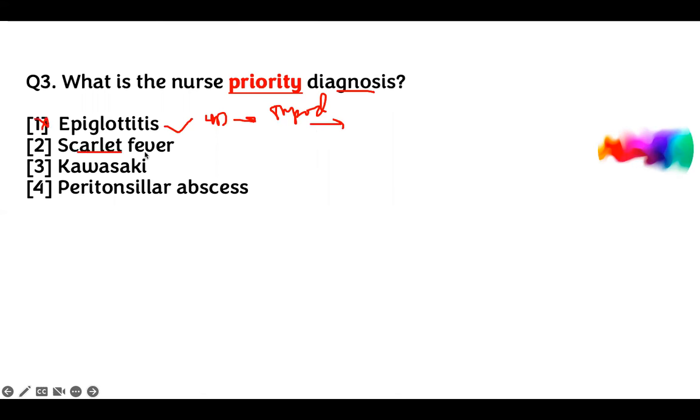It's not scarlet fever because the kid doesn't have a rash. Kawasaki, the same thing. There's no rash. In Kawasaki, the rash starts from the head all the way down, and they don't present like that. So the right answer is peritonsillar abscess. That means they developed tonsillopharyngitis, and now they have developed infection near the tonsil. Something has to be done about it.